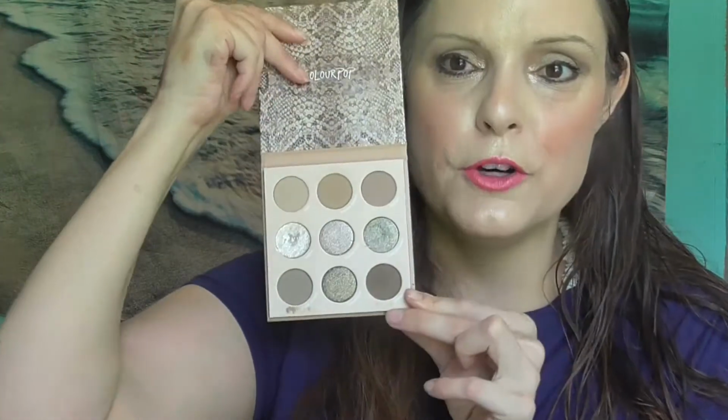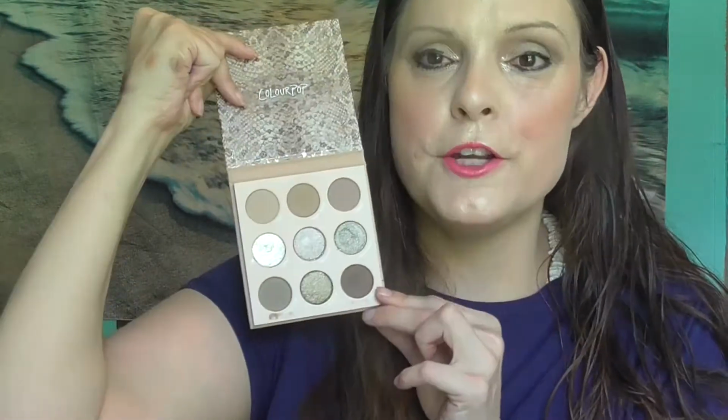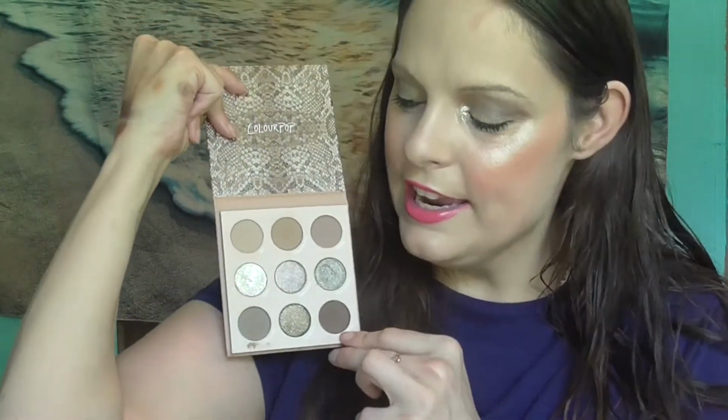Anyway, number 3 is Colourpop's That's Taupe palette. This one right here. Now, this is number 3 because these are the kind of neutrals that I like. It's a full palette of taupe eyeshadows, and I feel like they just complement me better.